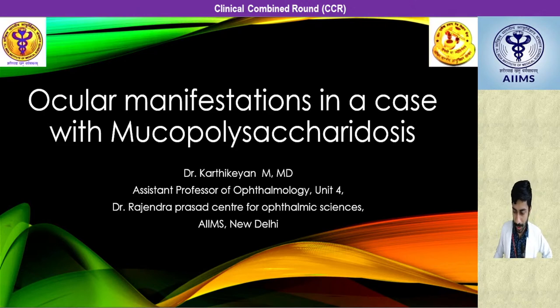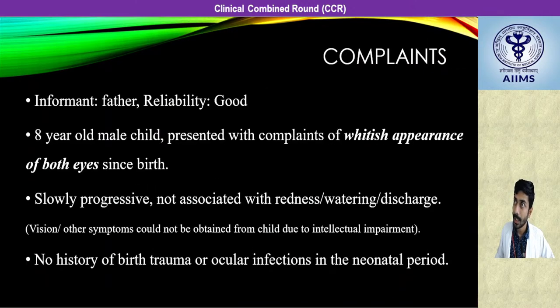We are going to talk about the ocular manifestations in a case of mucopolysaccharidosis. An 8-year-old male child presented with complaints of whitish appearance of both eyes since birth. It was slowly progressive, not associated with redness, watering or discharge. There was no history of birth trauma or ocular infection in the neonatal period.